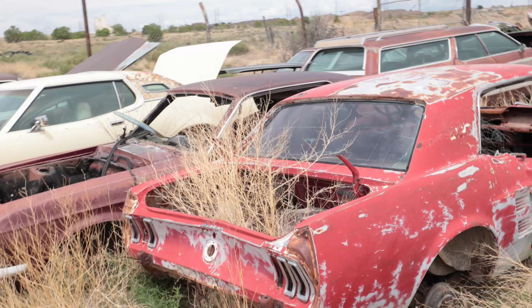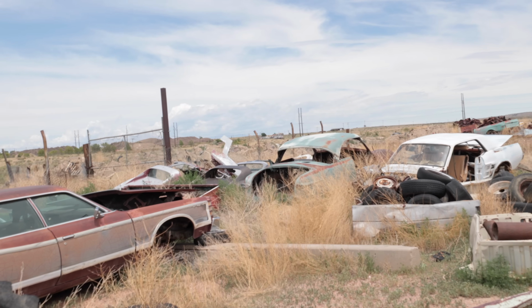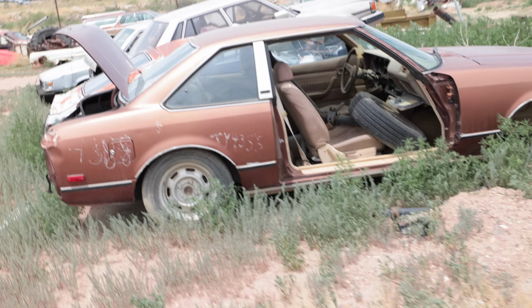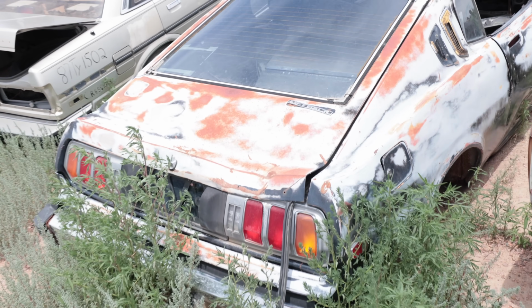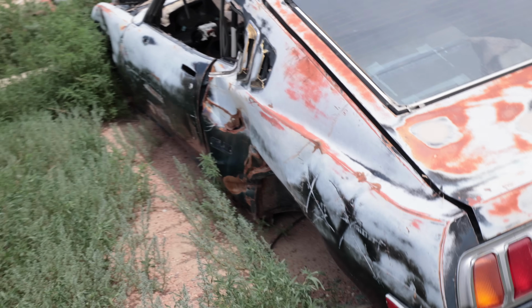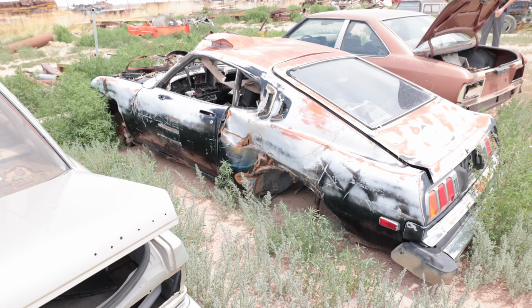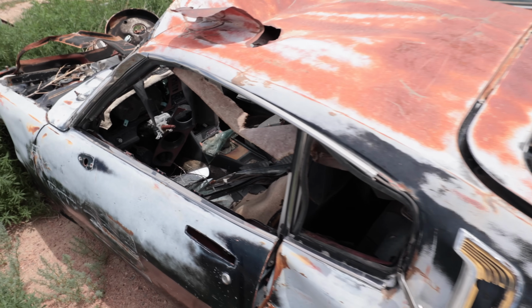This is insane. There's so many gems in this place. Bunch of old cars over here, some Vets. Another Mustang. Some old classic Celicas. Look at this gem right here. Oh man. Oh, it's kind of wrecked. This is my favorite gen Celica too. It looks like a Mustang in the back.